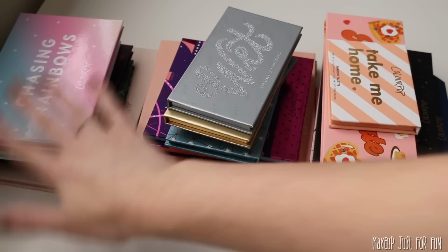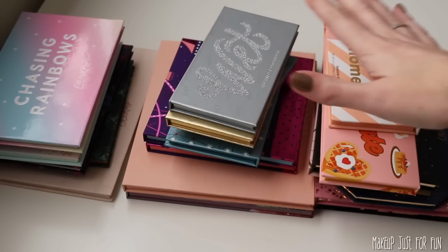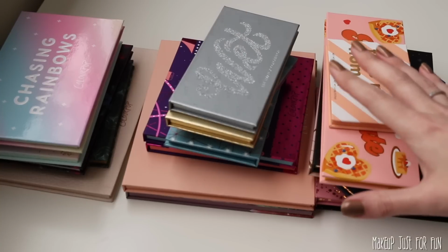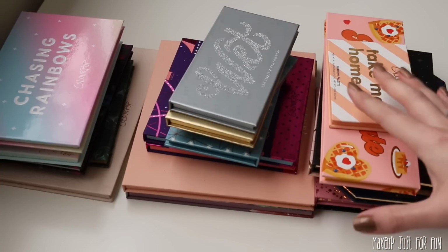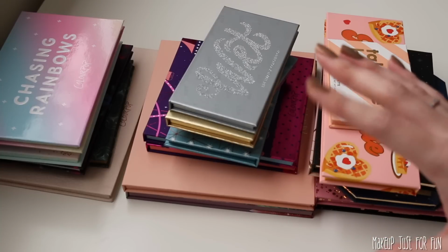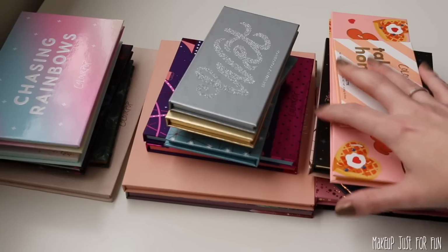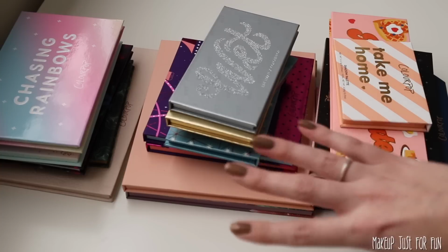Okay, I've got my piles sorted. These are my top picks, middle of the pack, and my least favorites. I just want to say before we get into any further ranking that a lot of these are collaborations, and just because somebody's collaboration palette isn't my most favorite thing ever is not personal towards the collaborator. We may just have different styles or different tastes, and that is totally fine. It does not mean that I don't like them just because their palette isn't my most favorite one.